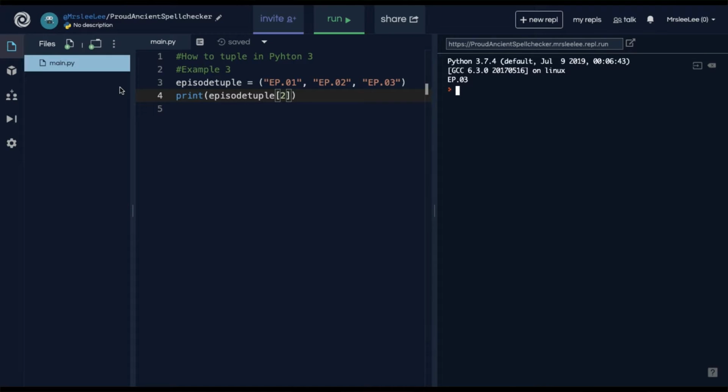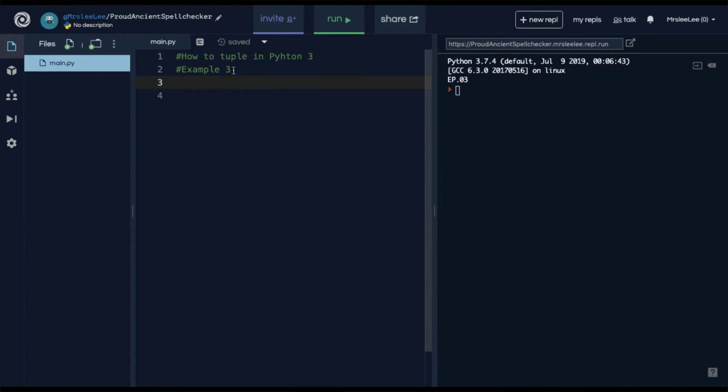Awesome. So now you are seasoned junior developers. And let's go to, I keep saying episode, Example 4. And in Example 4, we're going to create a dictionary.